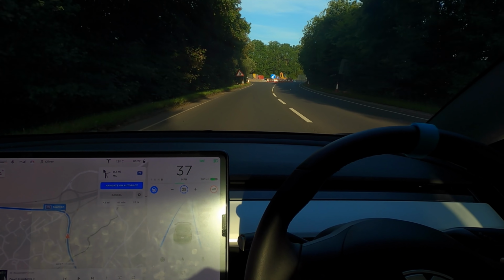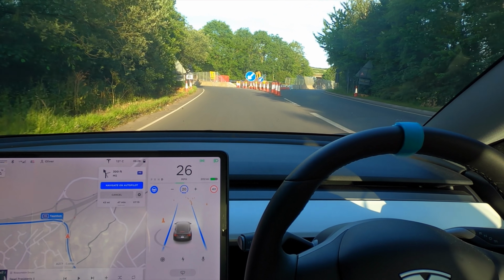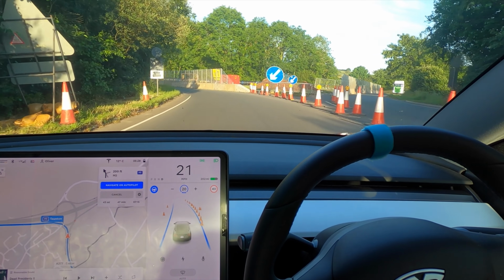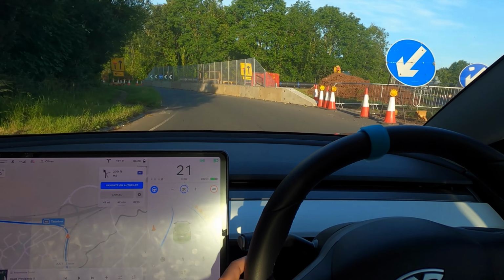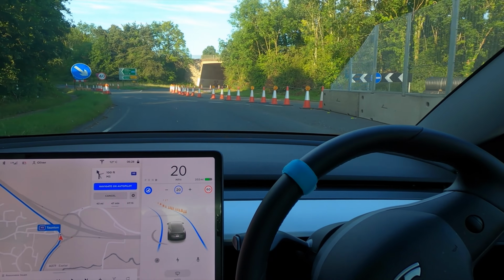There's no one behind us here, so I'm gonna test this out and see. We've got the cones. We're going onto the motorway here, actually. Yeah, we're going onto the motorway. So, oh, this is perfect. No one can get on us. Let's just see what the car does here.